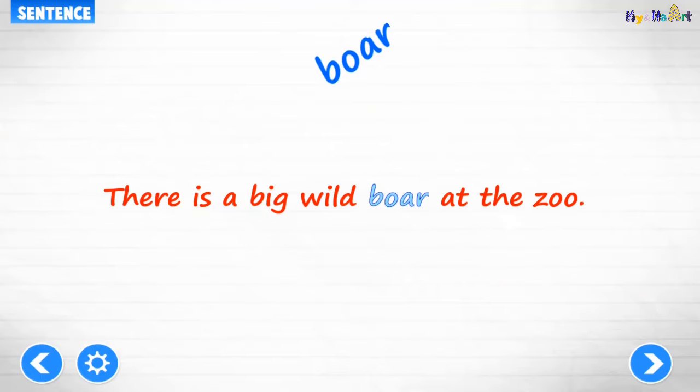There is a big white boar at the zoo. Boar.